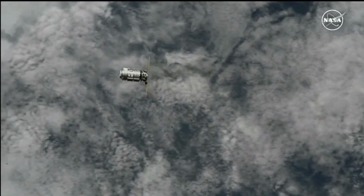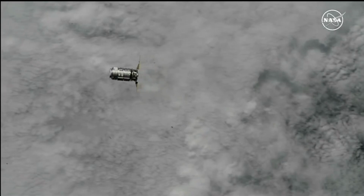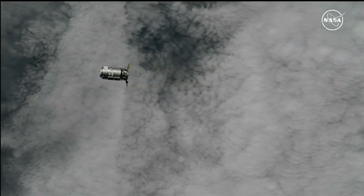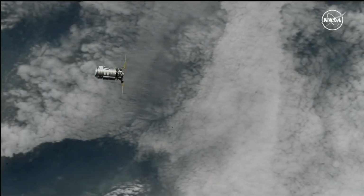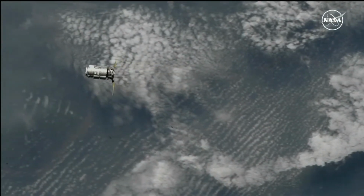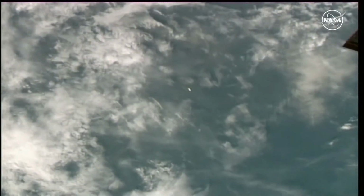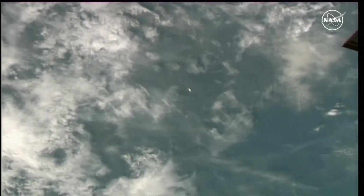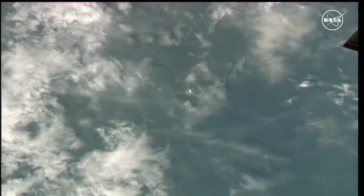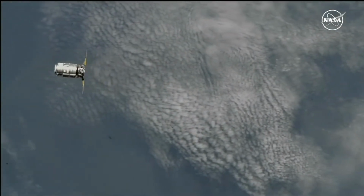In less than 2.5 minutes, the Cygnus cargo spacecraft is set to perform another burn. This is just to further fine-tune its position to the International Space Station and is the last major burn of today's operation. Cygnus now closing in on 550 meters away from the International Space Station, and a burn is about to begin soon.